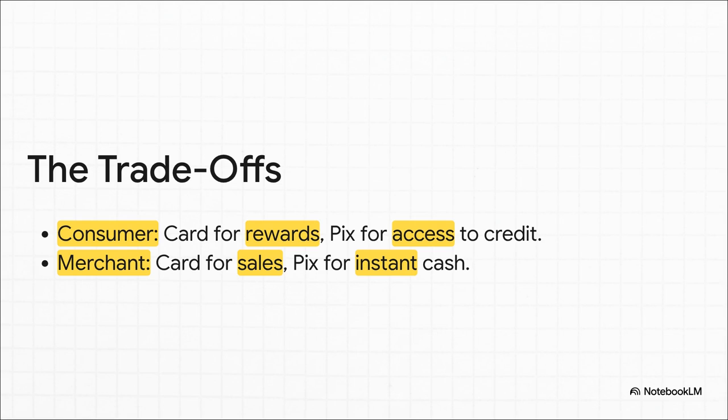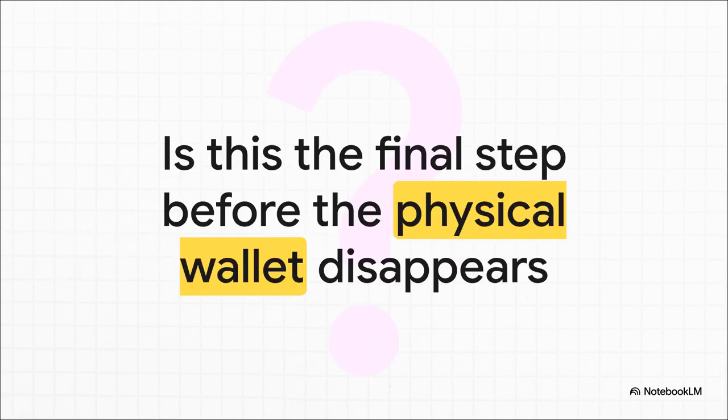So who wins the fight? Well, the thing is, it's not really a fight. It's more like a menu of different trade-offs. For you, the consumer, it's a choice. Do you want the rewards you get from a card, or do you want the broader access to credit that Pix can give you? And for the merchant, it's another choice. Do they want to guarantee a sale by accepting a card, or do they want that instant fee-free cash that comes with Pix? And all of this brings us to a much bigger question.